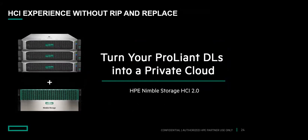This is one of the most important features of HCI: turn your HPE ProLiant into a private cloud. That means if you have a data center where HPE ProLiant servers are already running, this is an active opportunity to convert it into a private cloud, as we discussed. By adding Nimble storage, you can have a complete solution known as HPE HCI 2.0.